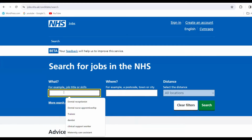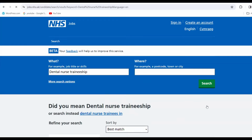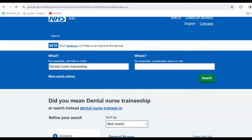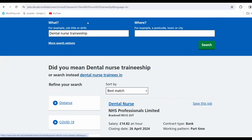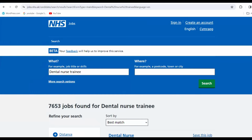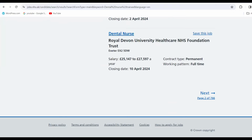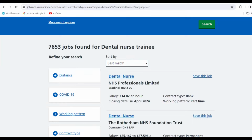So here, we're going to search for dental nurse traineeship, right? Just search for the whole UK so that you have diverse options. So I'm going to click on search. Okay, guys, let me just do dental nurse trainee search. So guys, these are lots of dental nurse opportunities. Can you guys see it? It's brought out 7,653 jobs found for dental nurse training, right?